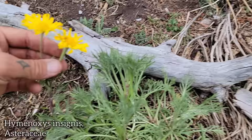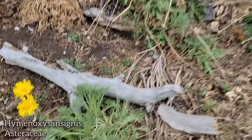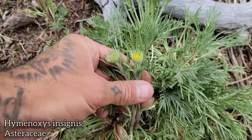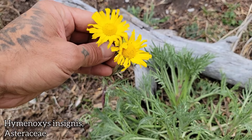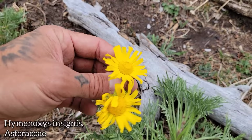Okay, getting kind of close to the top here, we got a species of composite. Looks like Hymenoxys. Another rare high elevation composite, member of the Asteraceae, from northern Mexico. Hymenoxys insignis. Look at those narrow phyllaries right there. Look at the involucre on it. And look at this lacy foliage. An herbaceous perennial coming up from that rhizome there. It's pretty chilly too. Now, as the climate warms, I can't help but wonder where many of these high elevation plants are going to go.